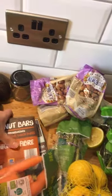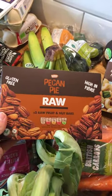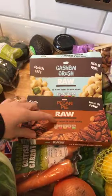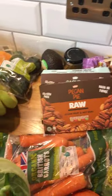Another thing I love about Aldi are these. They're like little naked bars, but cheaper. These are great. Again, my husband uses them for work. I use them for when I'm traveling, going to uni, on trains early, that kind of thing. I love their pecan pie and cashew crush. Cheaper than naked bars because you get 5 in a pack, and I think they're slightly bigger. So I love Aldi for those. I'll often just go to Aldi just to bulk buy those.